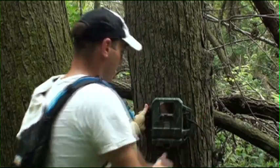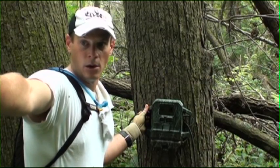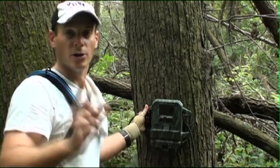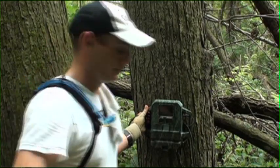I'm gonna hang this one just about chest level, eye level with them, and once I get the straps around the tree, I'll show you a little trick I have for making sure you're getting a picture of what you want to be seeing.